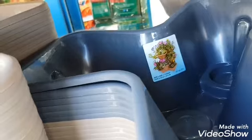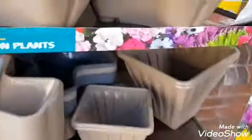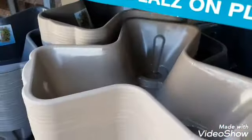Today we are at Deals or Mr. Price. I'm looking for pots and gardening stuff and plants. Here we have some pots, and you already know because you're seeing pots. I'm looking for a beautiful pot to put on my window.